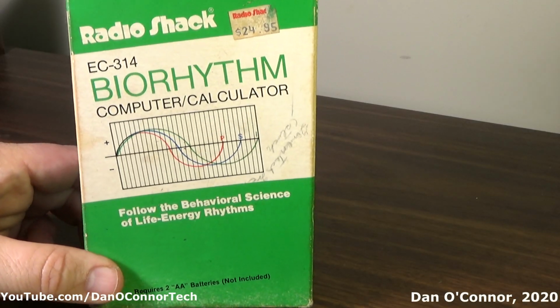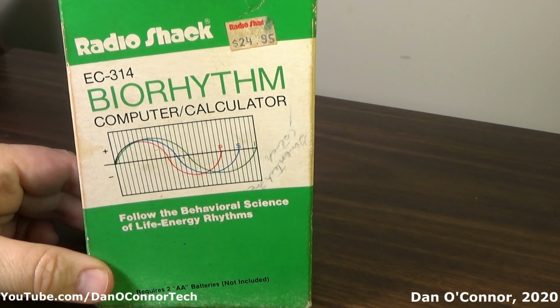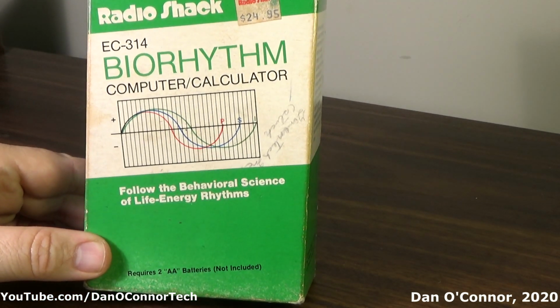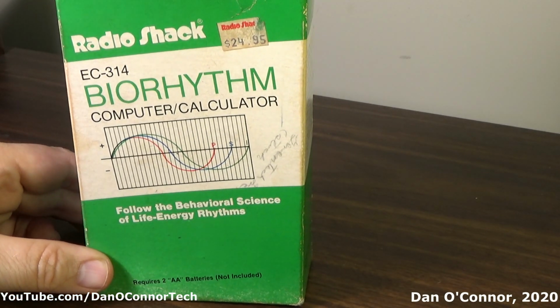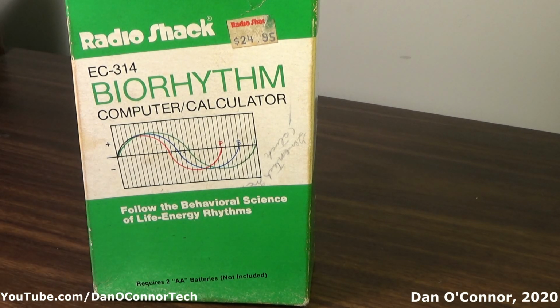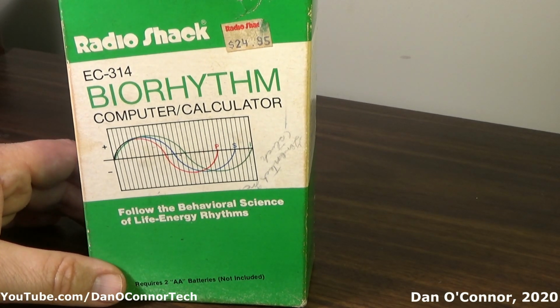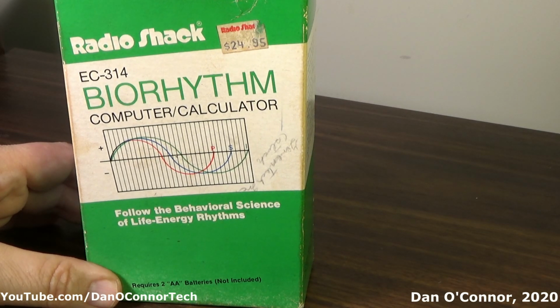Inside this box is a little piece of electronics which is right down my aisle as far as my YouTube channel and my interests, little calculators and things. But I'm kind of conflicted about it because it's junk science, pseudoscience. That might offend some of you, but that's the way I feel about biorhythms, right up there with astrology. But it's still an interesting electronic device, and it does have an actual calculator on it, so we'll give it a slight pass for that.